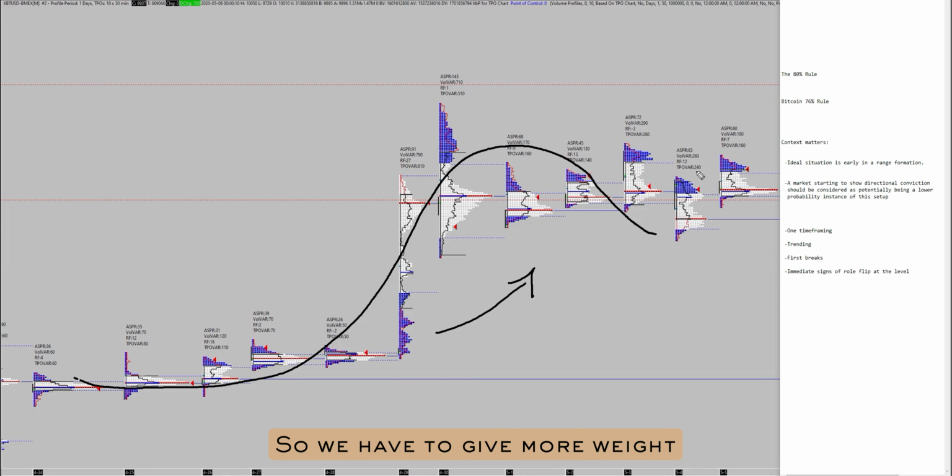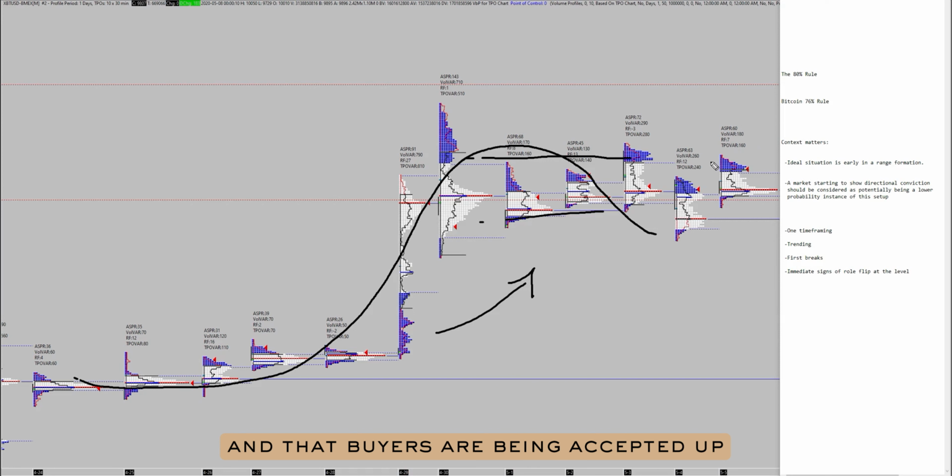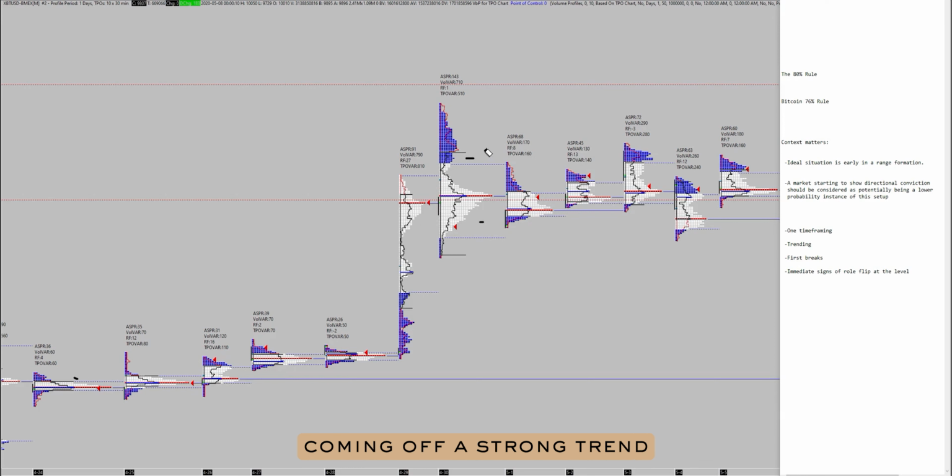So we have to give more weight to the fact that in the case of this higher time frame context, if there's anything to happen, it'll be earlier in the structure. Any kind of acceptance towards the high of whatever range forms along this, any point into the future that happens further down the line, it's much more likely that it's showing us that resistance is not working and that buyers are being accepted up here, sellers are not doing a good job of keeping this price down, and that it's going to lead to a breakout. So if the market has been one time framing, if the market has been coming off a strong trend, if after this period the market has been consolidating already for a long duration, and then we have signs that there is strength change.